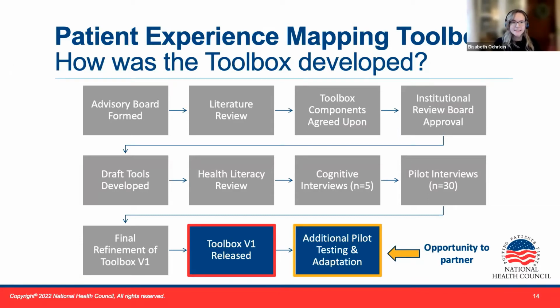Over the past 2 years, our advisory board has worked really closely together on going through each of these phases. It was really important to us that we followed a rigorous process and thought about this from a researcher point of view. We want to make sure that this is a comprehensive interview guide, that these interview questions are high quality, that they're understandable to patients, and that it's delivering the kind of information that's useful and that matters to individual patients.